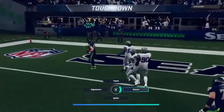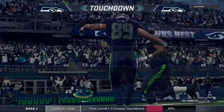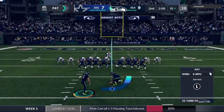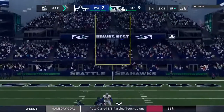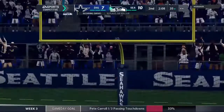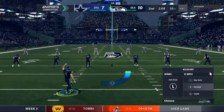And he will score. Touchdown, Seattle. Will Dissly, his first touchdown here of the new campaign. And the Seahawks have taken the lead. And his kick is good. Makes the score Seahawks 10, Cowboys 7.